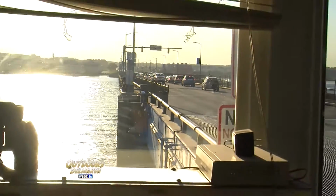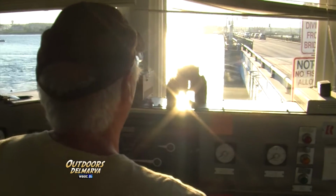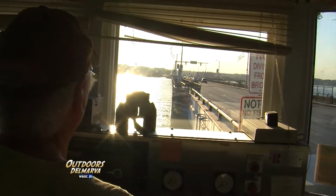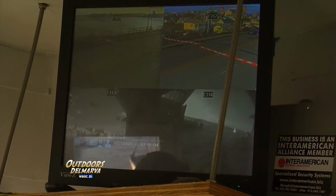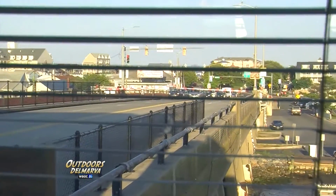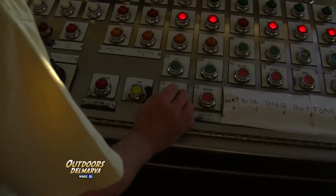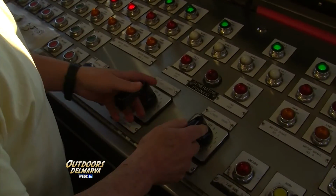So we go gate to gate as far as how we clear. On my final gate. Now we use cameras and also just visual. Now I'm releasing the brakes on the bridge, the locks. And then the horn to warn pedestrians and to let the boaters know that the bridge is going to be open.